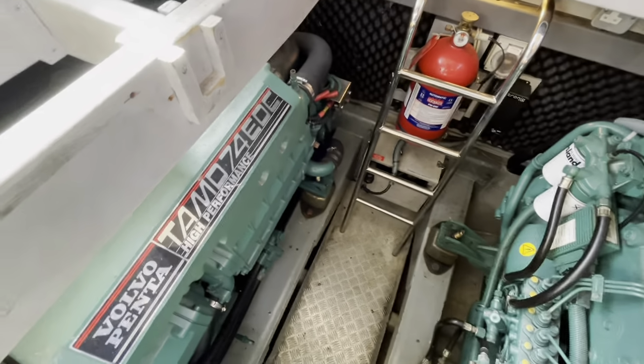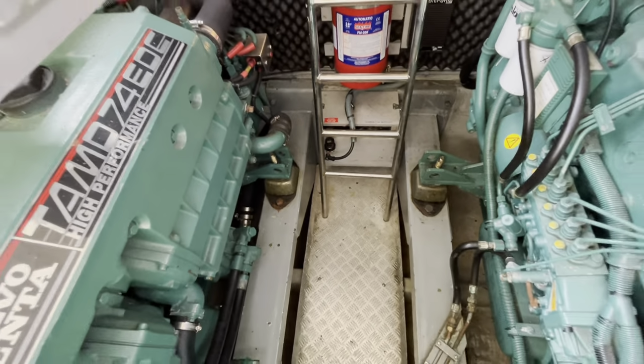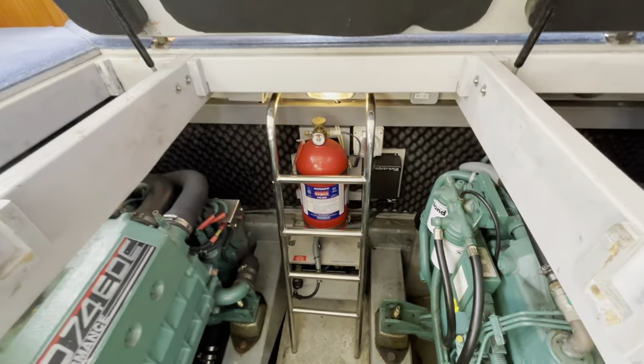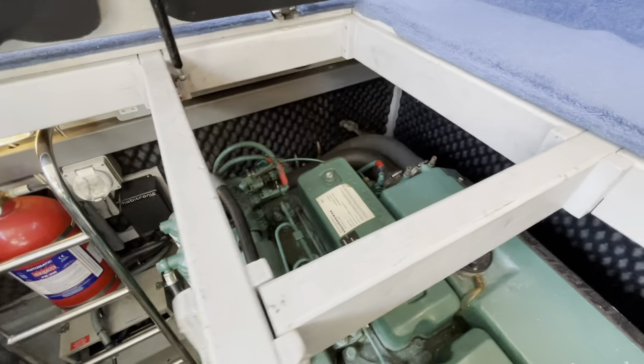So here we go, a couple of 74s, nicely arranged engine bay, ladder at the front there. The engines are very clean. Very tidy units.